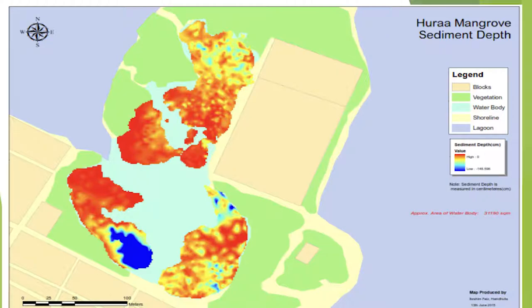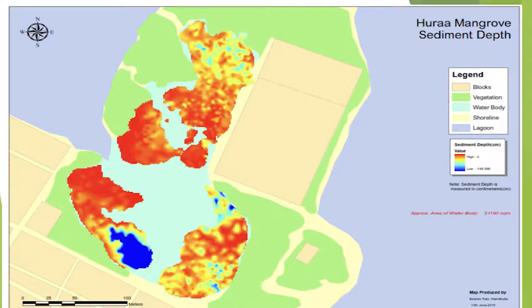And if we go into the sediment analysis, we found that the northwest side was the area with the most sediment, while the southeast area has lower sedimentation. As you can see here, with more sediment, there are more of the mucronata species coming in. Whether there's a correlation between sedimentation and these species existing in the mangrove is another thing that we need to analyze.